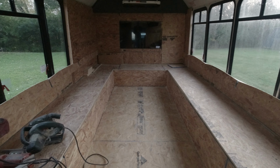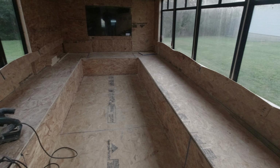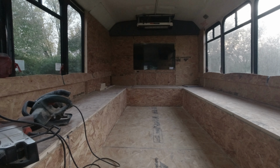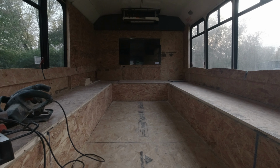So I think that's everything that I got done today. It was all about the seat backs. I think that's looking pretty good. So that is my update for today.